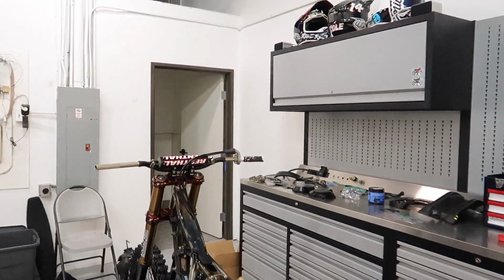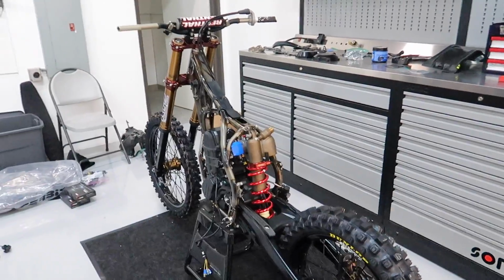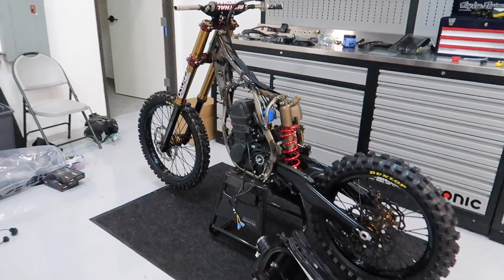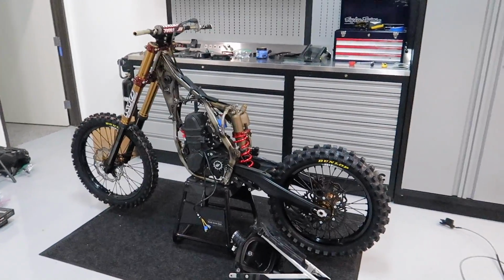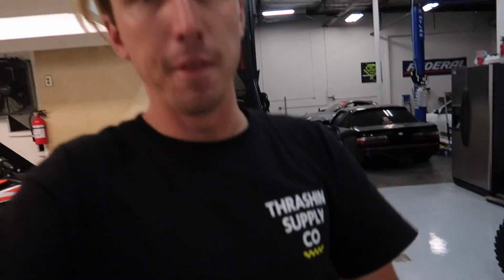Oh, I gotta put the foot pegs on too, and some of the brake stuff, and bleed the brakes, bleed the clutch as well. But that is in the following couple days, so stay tuned. Build's coming along sick. I'm really excited and really happy with the results so far, but we'll catch up with you guys tomorrow.